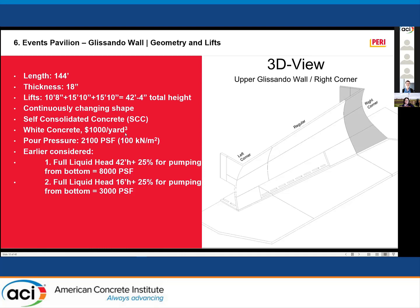I've been told that the white concrete cost is $1,000 per cubic yard. That's an astronomical figure because it also was a white concrete and all kinds of chemical components that needed to be there to maintain the liquidity of the concrete while forming it.